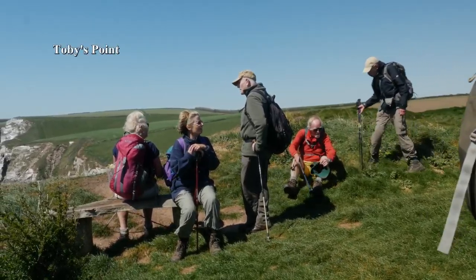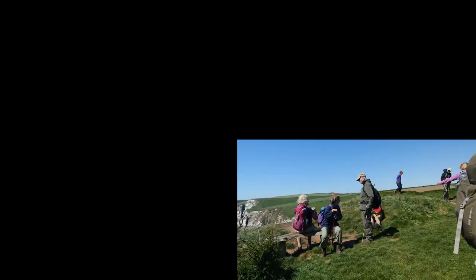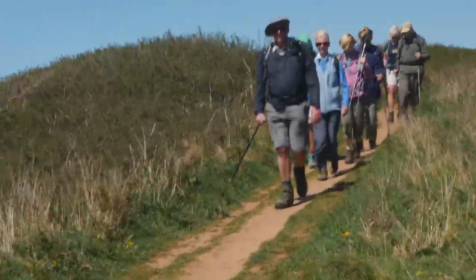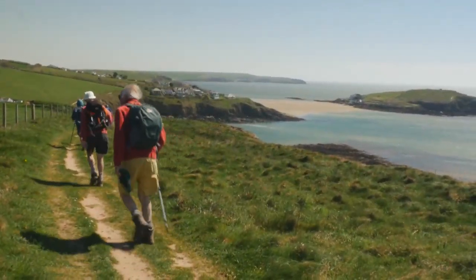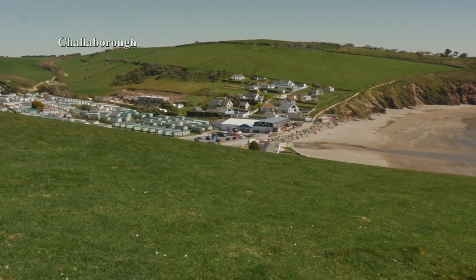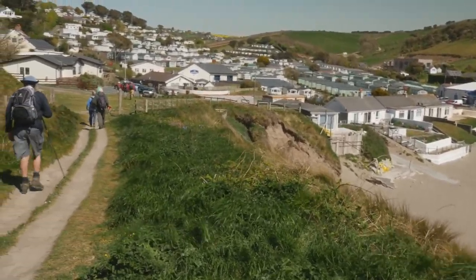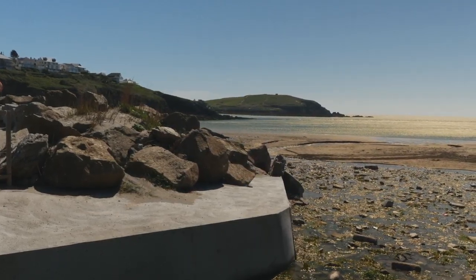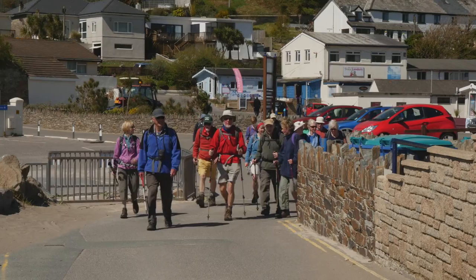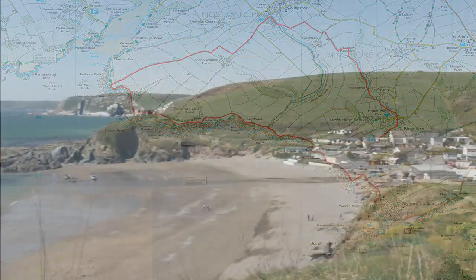It was quite a hard climb up from Amer Cove, and a short break is called for at Toby's Point. It allows me to get a few stills of some of our group, before we move on to Challaborough. The beach at Challaborough is one that is more easily accessed than some on our route today, and therefore is more popular and definitely more commercialised. Part of that commercialisation is largely due to the caravan park.